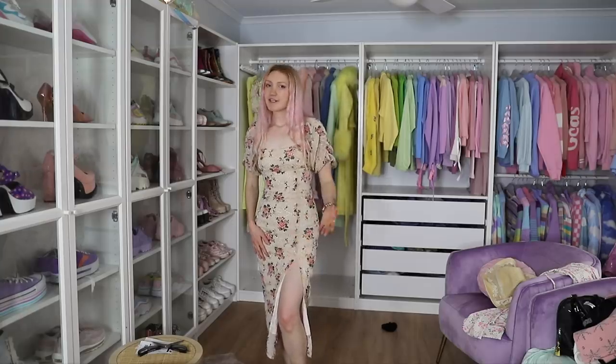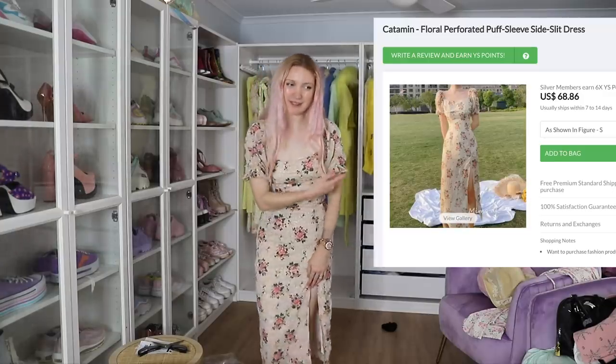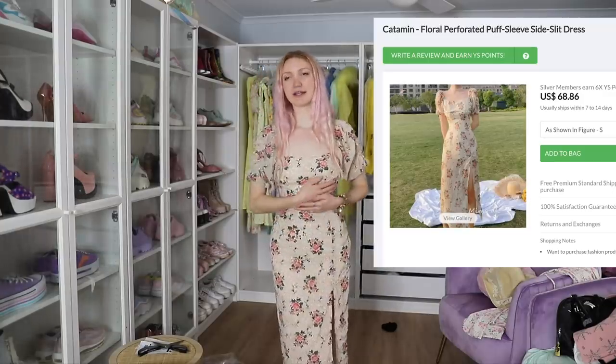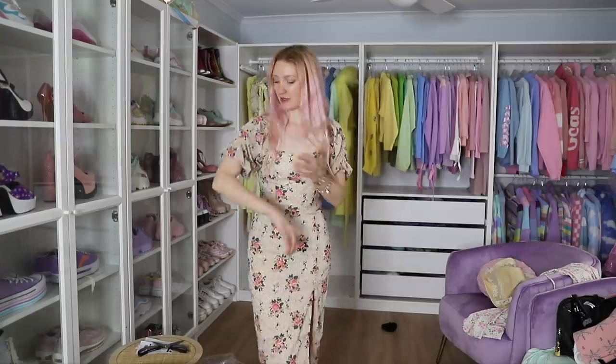I'd happily pay $50 for this dress, but no more than $50. If it's more than 50, I wouldn't, purely because wearing it, it doesn't feel as nice as the others. Feels ever so slightly cheaper. The fabric isn't quite as nice. I set the bar high with some of the things I showed you guys earlier.